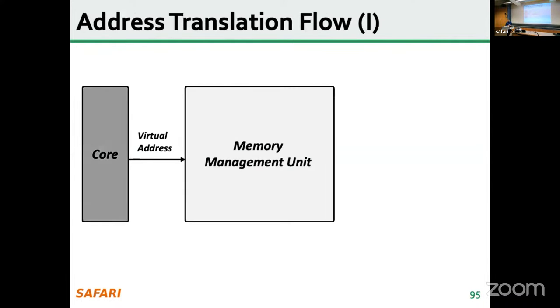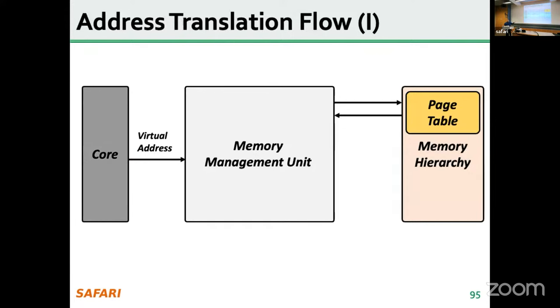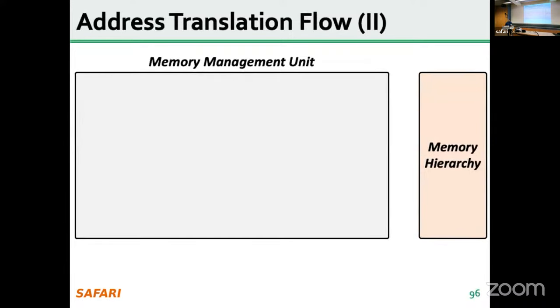What does the address translation flow look like? We ship the address to the memory management unit, and we access the page table. Again, here this is critical. I'm going to deliver it again.